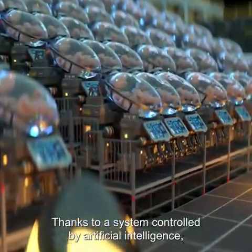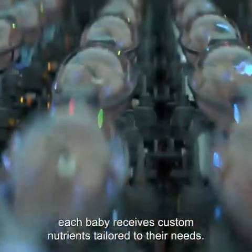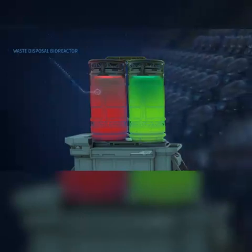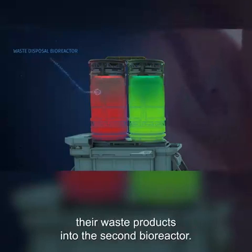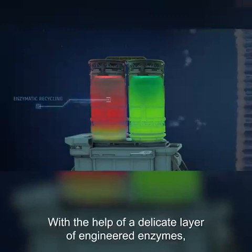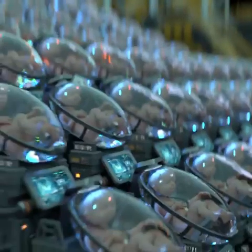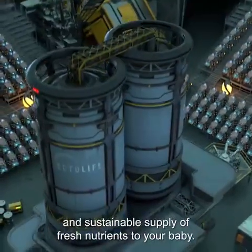Thanks to a system controlled by artificial intelligence, each baby receives custom nutrients tailored to their needs. The second bioreactor is designed to eliminate any waste products produced by the babies. The artificial umbilical cord helps the babies to release their waste products into the second bioreactor. With the help of a delicate layer of engineered enzymes, the second bioreactor can then recycle waste products and turn them back into useful nutrients. This way, the facility ensures a steady and sustainable supply of fresh nutrients to your baby.